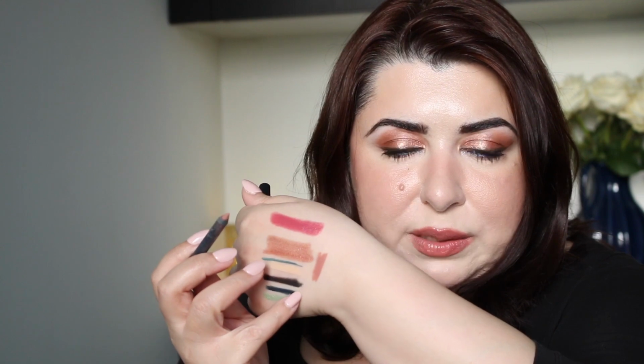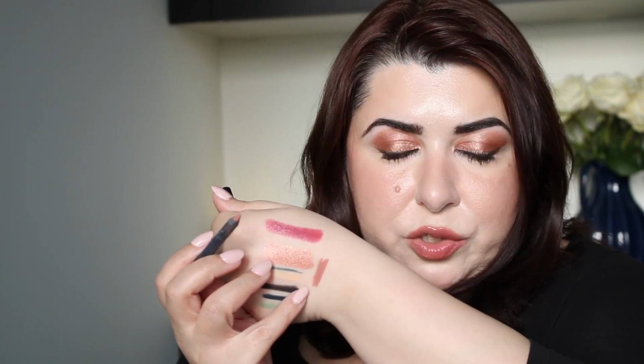Yeah, I think this is Bear. It's more of a beige shade. There's no real pink undertone. I love this shade. It is beautiful, but I'm getting this out of my collection because I want to.